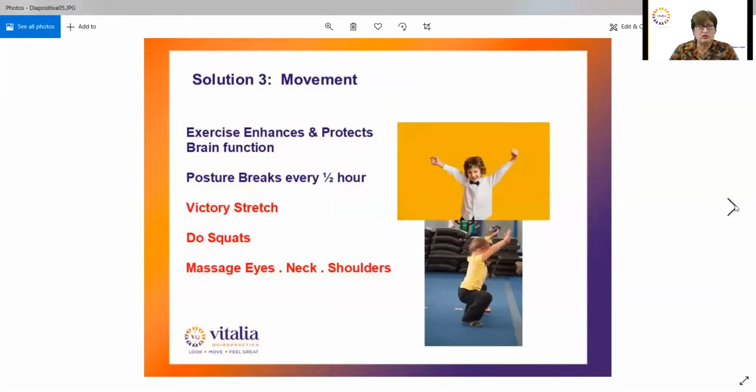The third solution is movement. Exercise not only enhances and protects the brain, but it is fundamental for integrating information and also emotional integration. So I recommend posture breaks every half hour. It could be 20 seconds of rubbing their eyes or a minute or 3 of standing up, doing a victory pose, or doing some squats, or doing self-massage.